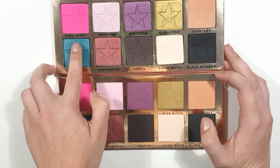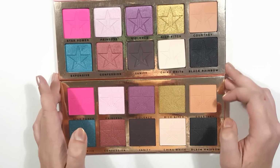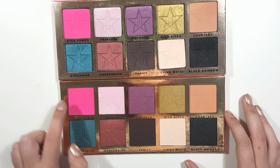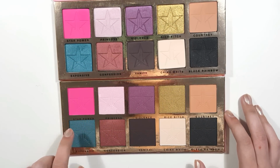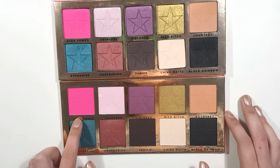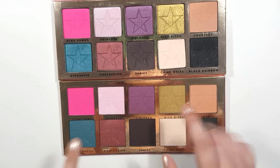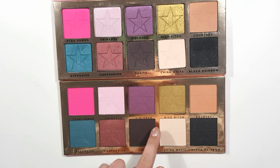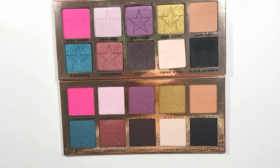Next, the titles of the shades. The Jeffree Star ones fit perfectly above each shadow like they're supposed to, and this is the shade Starpower, but the title's all the way down here and off kilter. So whereas it should be like right here, it's all the way down here. And it looks off. So all of these are off. All of these are perfectly aligned.